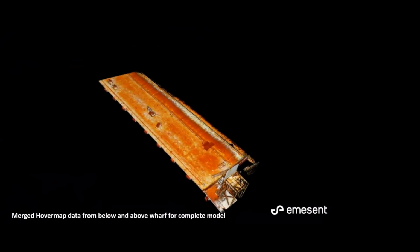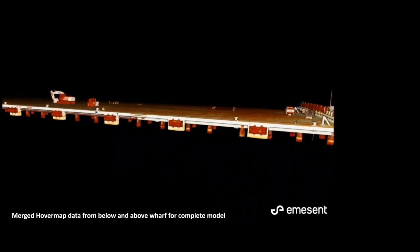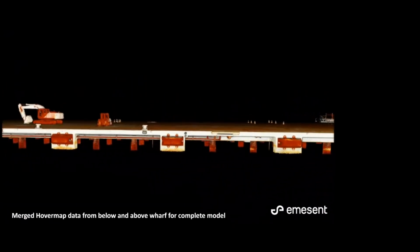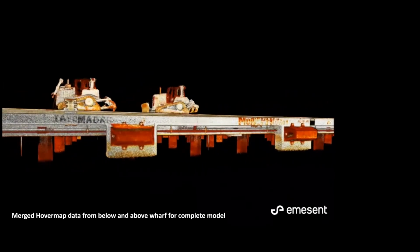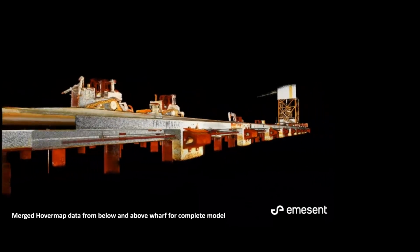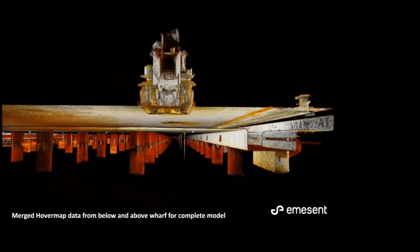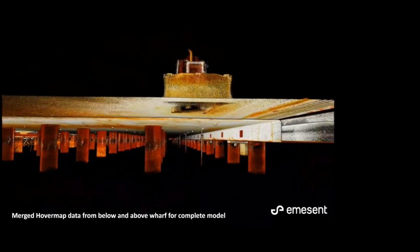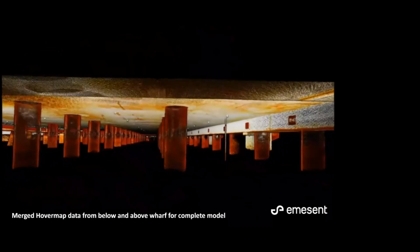So in this case, Hovermap was deployed on this small boat, and I also walked with it on the surface, and we were able to digitize that entire wharf, from the assets that are sitting on it to the structures that are underneath. And if we had had the side scan on that particular visit, we would have that all the way down as a complete picture. I probably spent, without exaggeration, an hour or two on site at most to capture all of this.